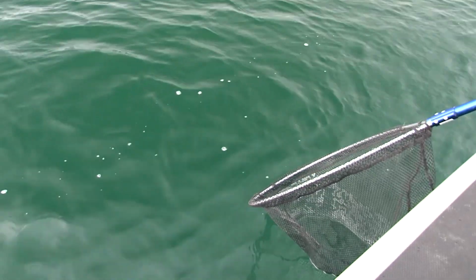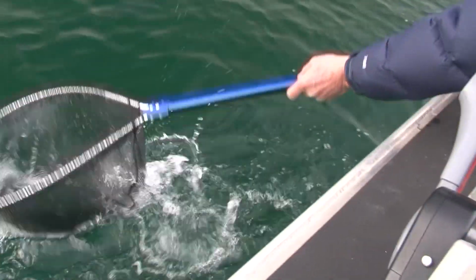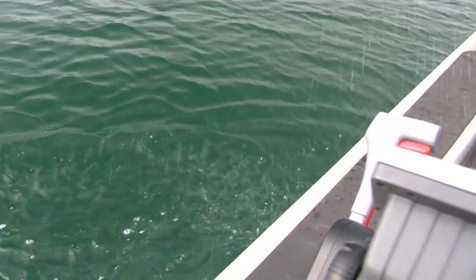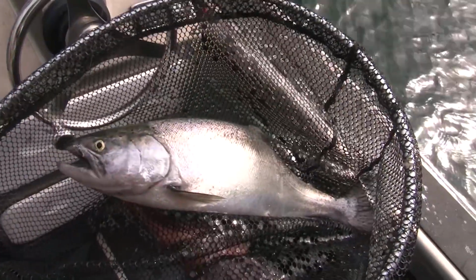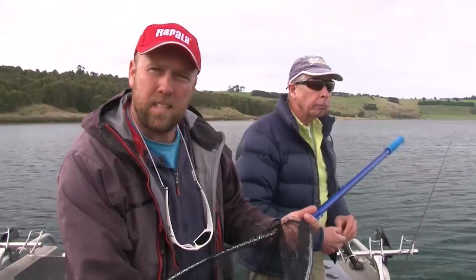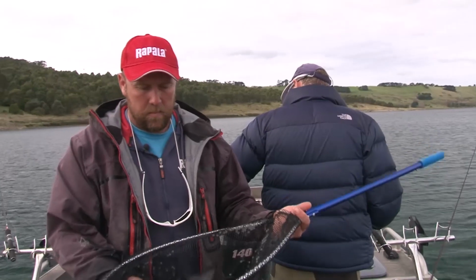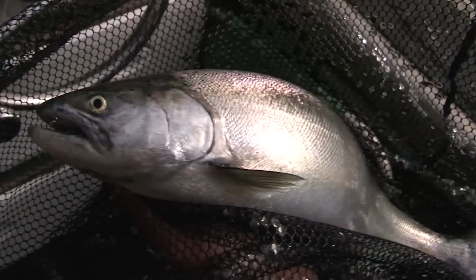I'm just using light leader, so just want to take it easy. We fished for a little while for this one. Got him. That's right, all that talk. Now this is probably one of last year's fish, which was probably stocked in autumn last year. So coming up to about 18 months in the lake and coming up to nearly 3 years of age. And that is just what this lake is famous for.